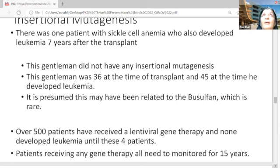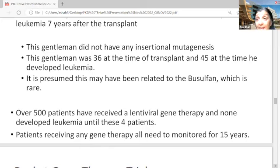I will point out that we have had many patients over the last 30, 40 years who received busulfan, and busulfan was not known to cause leukemia. So why do we say this one was caused by busulfan? Because we don't have any other reason to say why he got leukemia. However, as many of you will also know, people with sickle cell anemia are at higher risk of developing cancer, especially leukemia. And as we get older, unfortunately, and I'm in the older range, we're all at risk of developing cancers as we get older. So we don't know specifically that the busulfan caused the leukemia per se, but we do know that there is always a risk, and that's why patients will continue to be monitored for many years after transplantation.